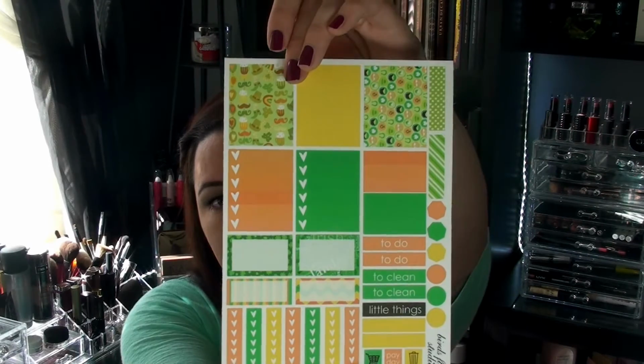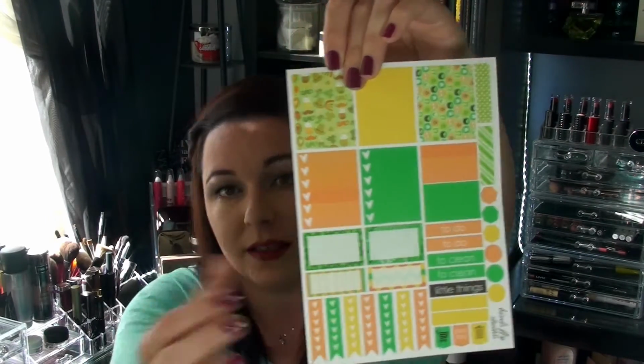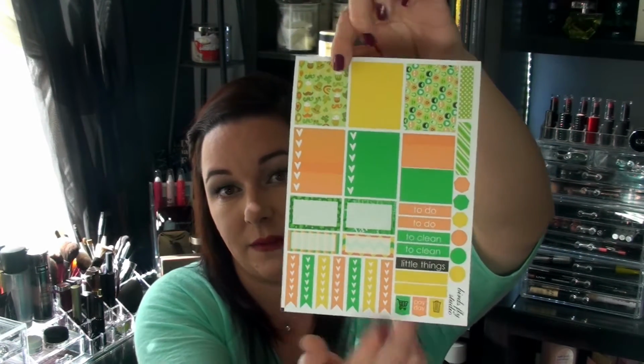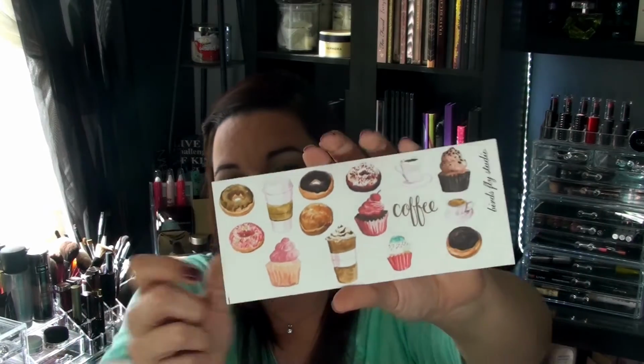I feel like the quality is good on them. They're clear. I dig it. I love it. And then she sent me a couple extras, and I was going to show you guys, and I think they're really, really cute. It's perfect too, because of course this size is going to fit an Erin Condren. Super cute. And then it has the to-do, to clean, little things, and I love it. Good quality, I think. And then these were really cute too, and they're donuts and coffee and treats. Super cute. I like it.